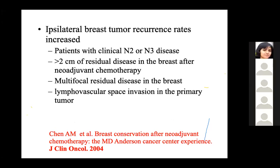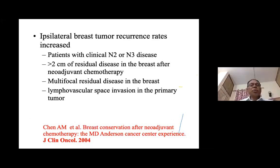Okay, but you should be careful and cognizant of the fact that breast recurrence inside the same breast after surgery, which is called ipsilateral breast tumor recurrence or in-breast tumor recurrence, IBTR, are higher. This IBTR is higher in patients who have advanced disease, N2 or N3 disease. N3 means internal mammary, supraclavicular or infraclavicular. Supraclavicular, infraclavicular or internal mammary with axillary is called N3.